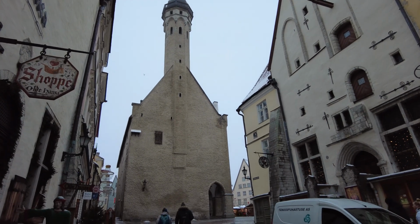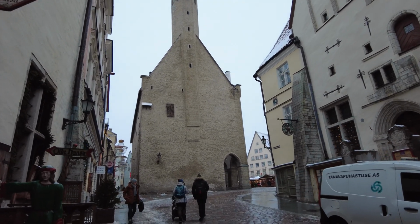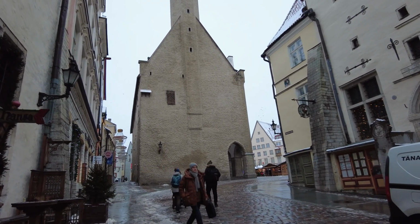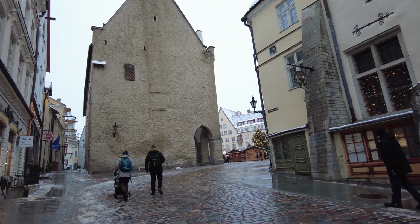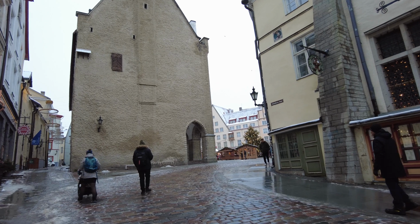2. Tallinn Town Hall, the oldest surviving town hall in the Baltic and Scandinavian regions. Visitors can explore its historic interiors and climb the tower for panoramic views of the city.